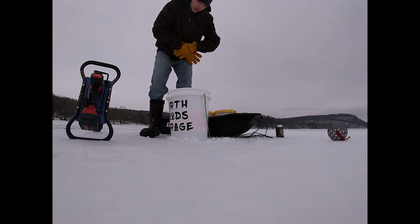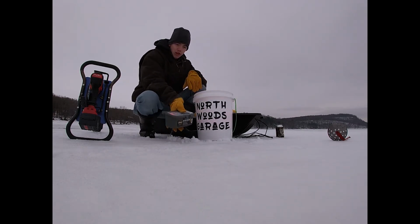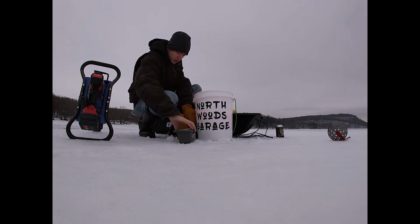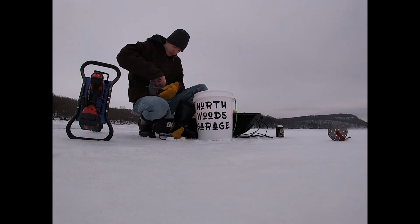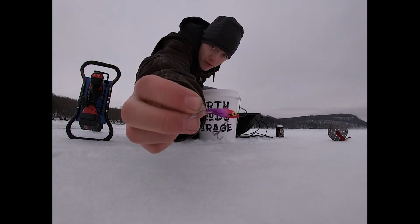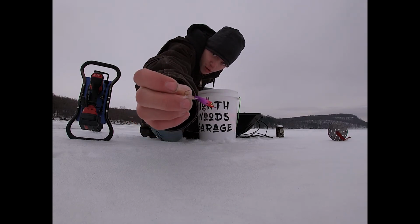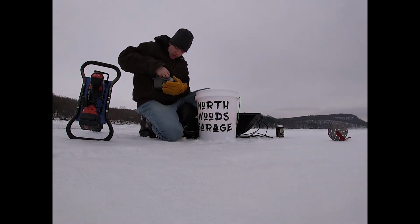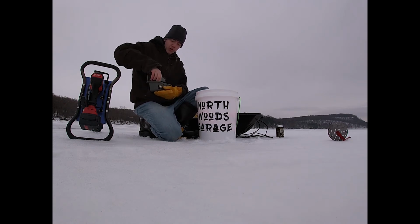But in my bucket, I have my Frabill tackle storage, my little storage container. I got a nice little jig and wrap. Hopefully the GoPro focuses and catches that. But a nice little jig and wrap. And then we got a new depth finder.